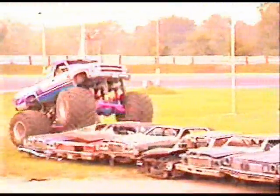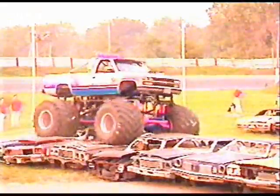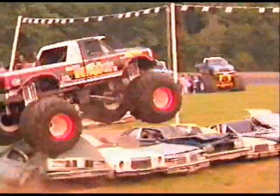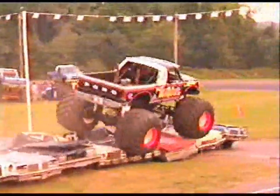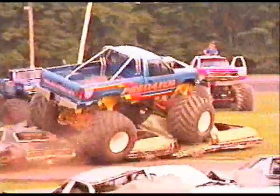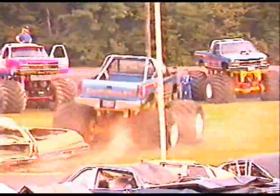Monster trucks use them because they're tough and absorb the tremendous shocks created when monster trucks take 20 feet of air and land on a row of cars, shattering glass and scattering sheet metal in all directions. Of course, sometimes not even these tires are tough enough.